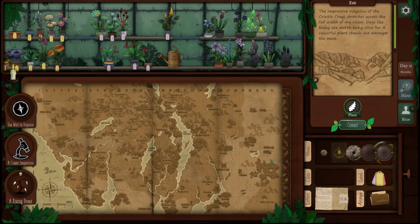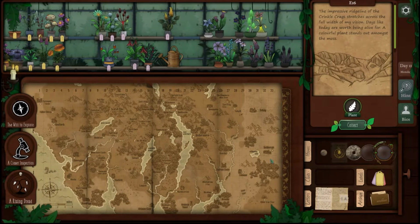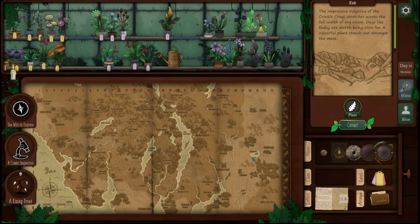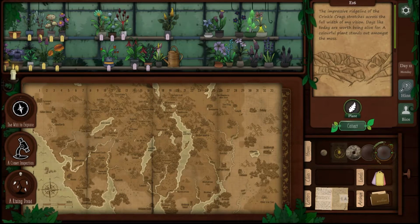The impressive ridgeline of the crinkle crag stretches across the full width of my vision. Days like today are worth being alive for. A colorful plant stands out amongst the moss. All right, we got a plant.